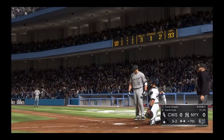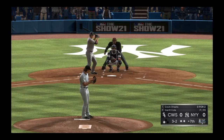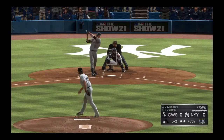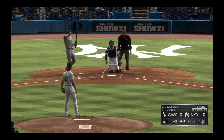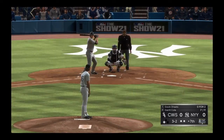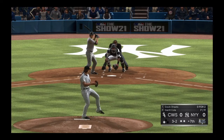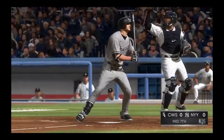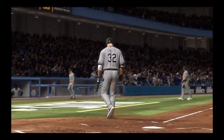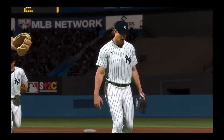3-2 now. Hey, it's tough when your team is being held scoreless on the scoreboard. He was trying to put him on the board with a swing like that one. Ready with the payoff pitch. And he's got another one here. 12 punch-outs now in the ball game, and that'll end the inning. A big-time strikeout and some raw emotion as he gets out of the jam.